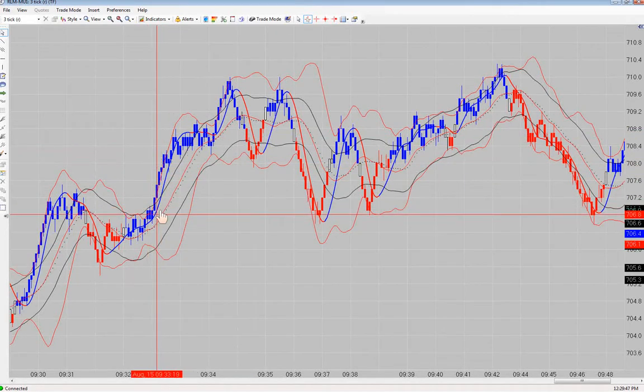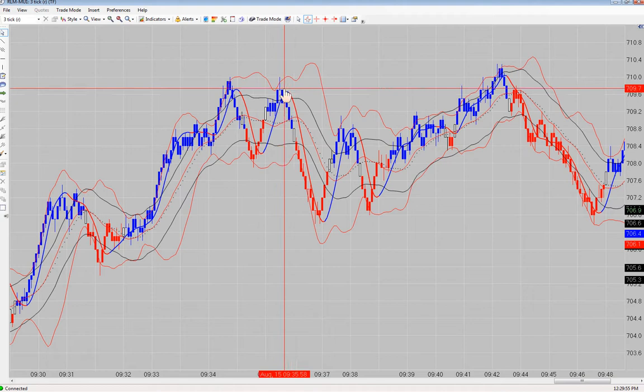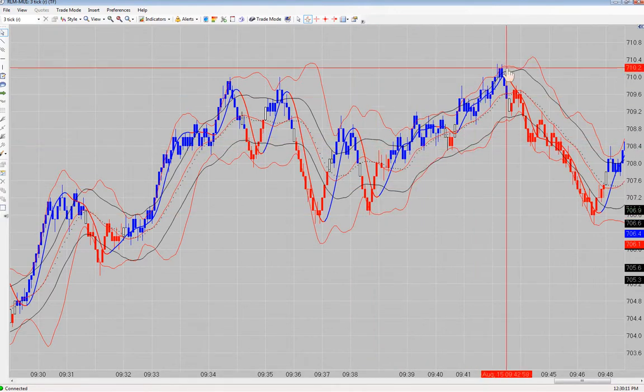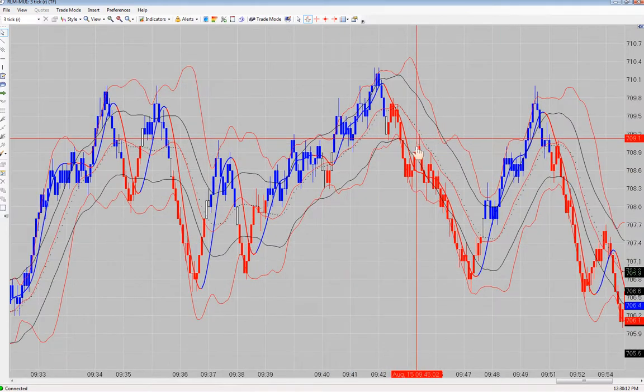But right over here where we closed outside of the black bands right here, would have been looking to go long. Closed outside of the black bands here, actually right here, looking to go short. Up here, looking to go long, that would have stopped out. Down here, looking to go short, that would have been a nice trade. Up here, looking to go long, probably stopped out. Down here, looking to go short, probably break even. Up here, looking to go long, that would have given you something before it came back, probably break even on that one.